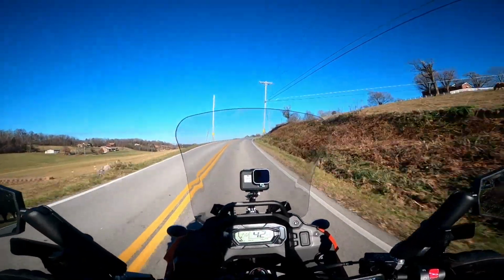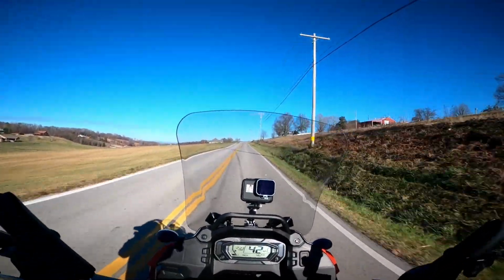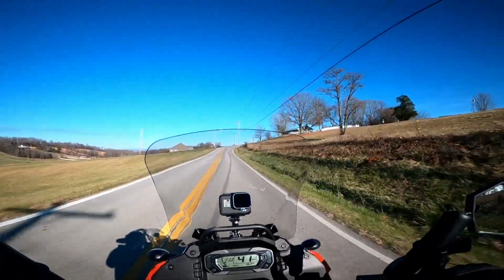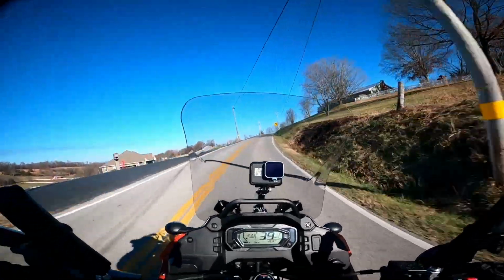What's everybody's thoughts and opinion on that model GS? Think it'd be a good buy, or maybe, or yes, or no? What does everybody think about that model of GS? I know it's not the 1250, but still a lot of bike for the money.